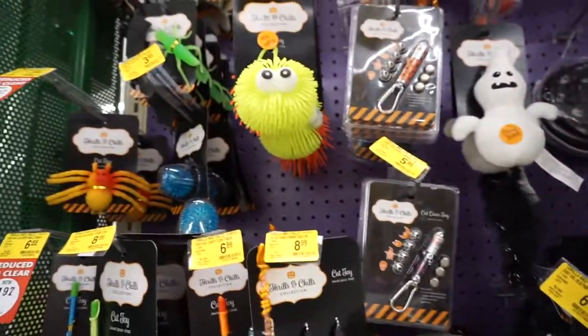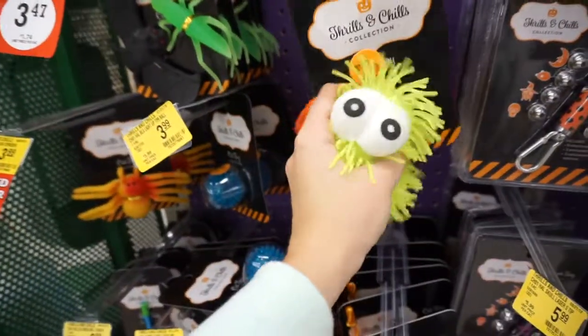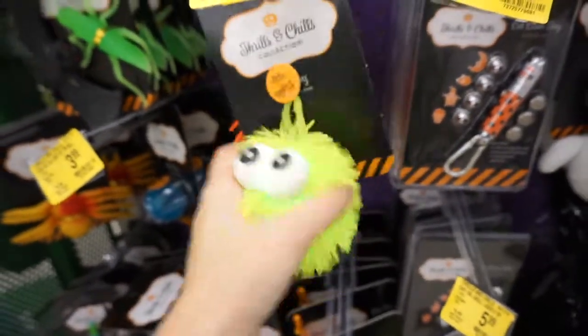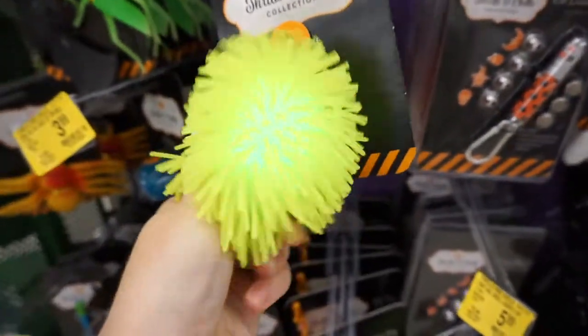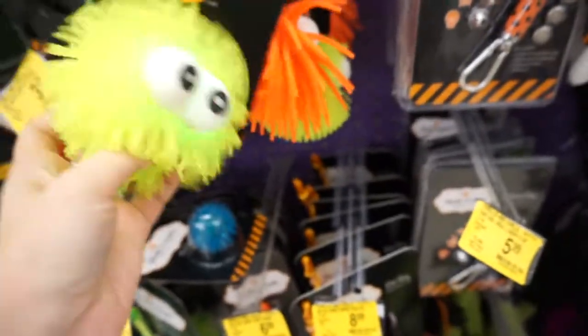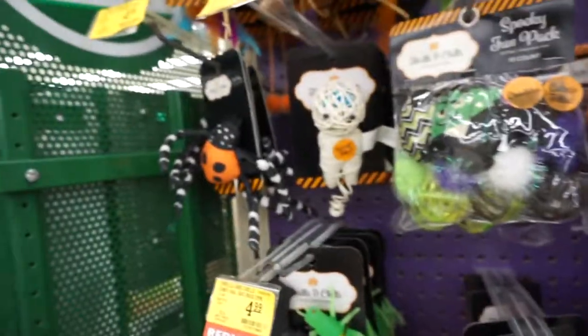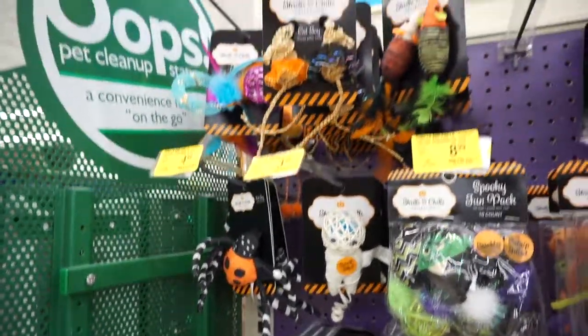Frankenstein, ghost, and some squeezy things. This one's even for animals. This one feels like for kids. Oh yeah, they light up. Well, I'm not sure that these ones are for animals. They have mummy and spiders and mice.